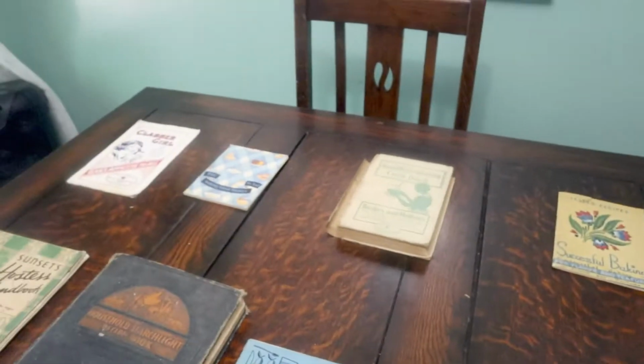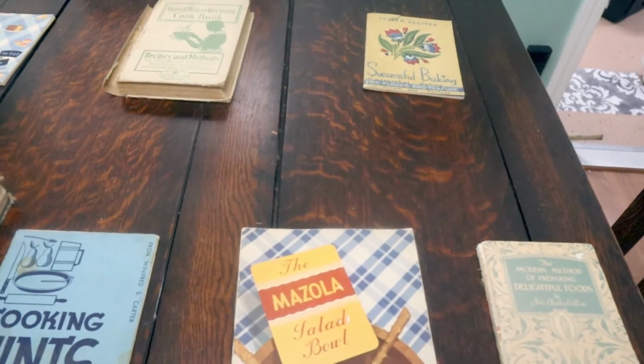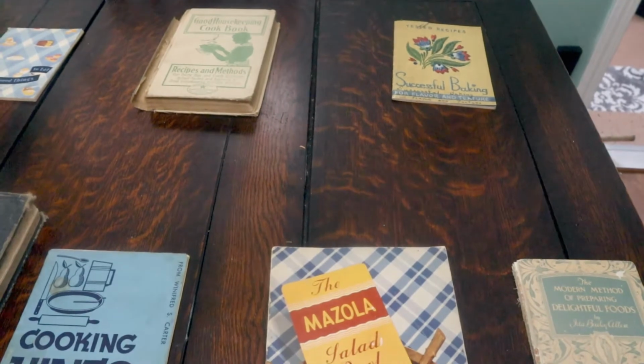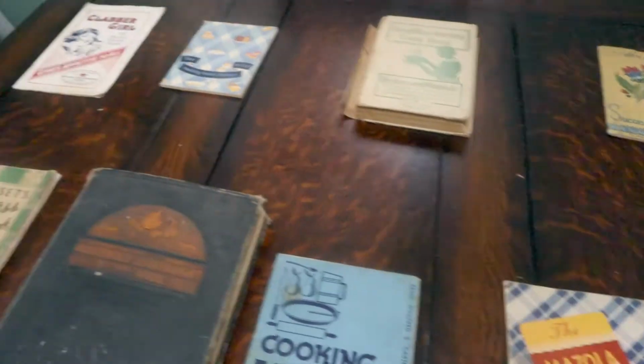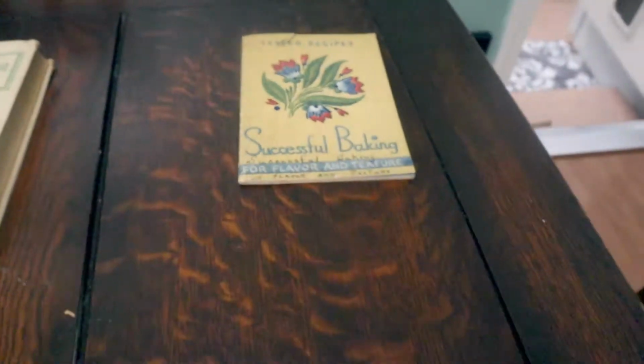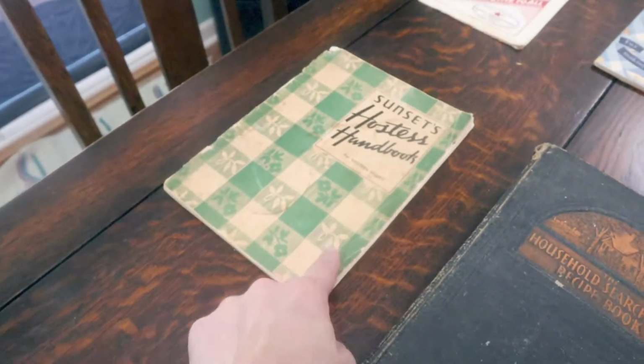And again, if you see any cookbook that you find interesting as I'm going through them, and you're like, hey, Molly, make a recipe from one of these cookbooks, just make a note of the year, tell me which one you want to see, and we will test a recipe out. So just to give you an idea of what they look like. This one is also really good.